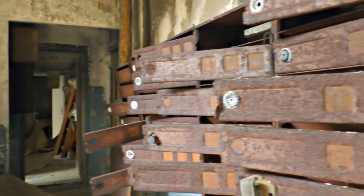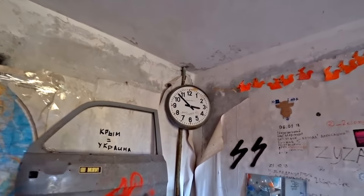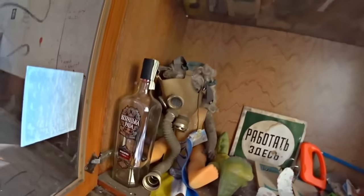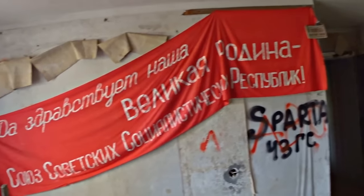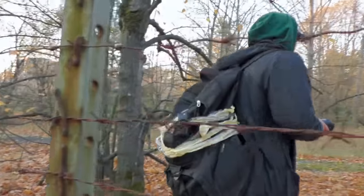Almost in each entrance, we found lots of stalker flats. So we moved to another entrance and Max said that there may be some guy sleeping. Well, we have found a flat and look at it. The clock, where did they get it? A doll with a gas mask. Oh my. Vodka. And there is a radiation sign here, they stole it. Signatures of the guys. Fancy if they heard us coming and just hid upstairs somewhere. That's possible. Oh my gosh. We still live in the abandoned ghost town.